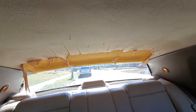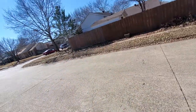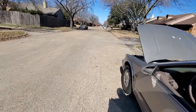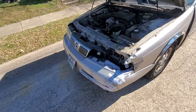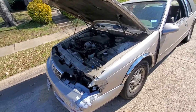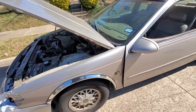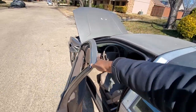Let's take a look at the rest of the stuff. The headliner is in a deteriorating condition, and there is some damage to the front driver's side of the vehicle. For starters, the previous owner stated that their son ran into something in a shopping mall, which, as you can see, damaged the headlight assembly. That would need to be replaced. Additionally, it bent the driver's side quarter panel, which affects the driver's side door's ability to fully open, but it does open and shut, as you can see.